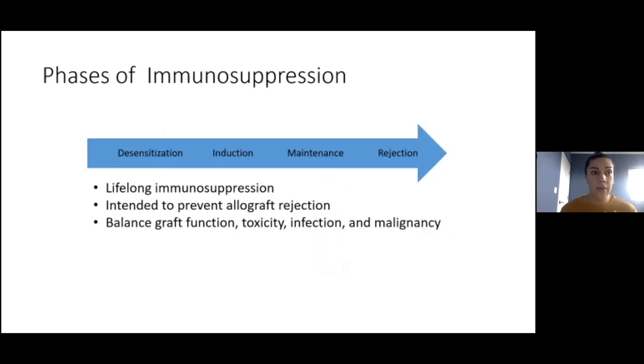So when I think about the phases of immunosuppression or how we give it, I think about it in certain steps. So there's essentially 4 steps. So desensitization is something that typically doesn't happen because we're able to utilize all these programs to find a good match. But this is something you would use if it's a very difficult matching process. But I would say that this is not used a ton.